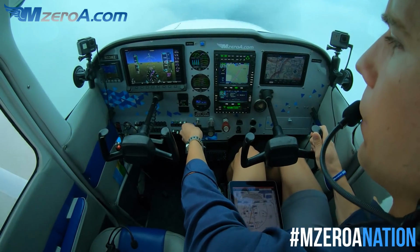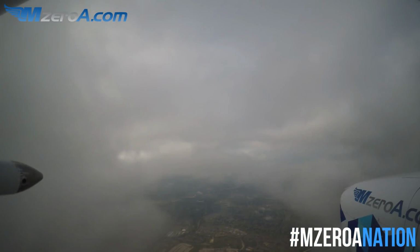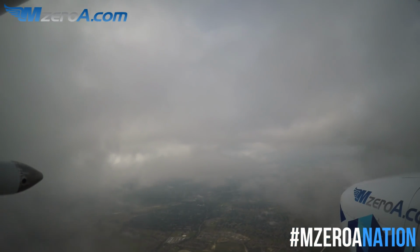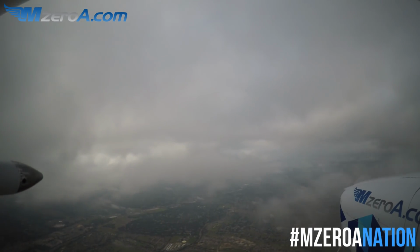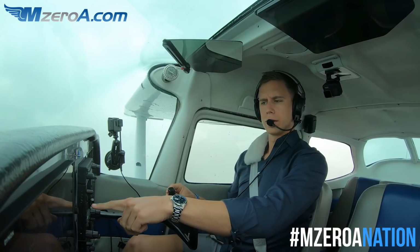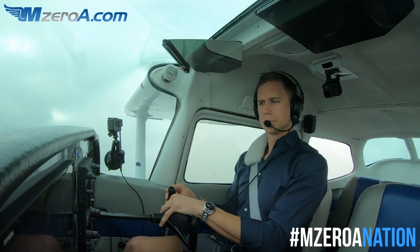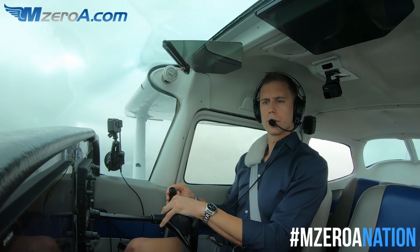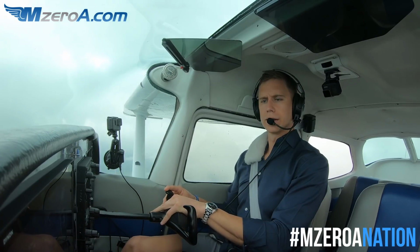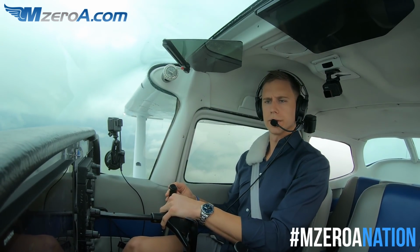63 RPM, putting a little carb heat on just for fun in the clouds. Pitot heat is also coming on, just to be safe. Holding 3000. Holding south as my heading. You can see both my courses as they're coming in here. A little bit of a sink, correcting. Turning to my heading now, about a 200.